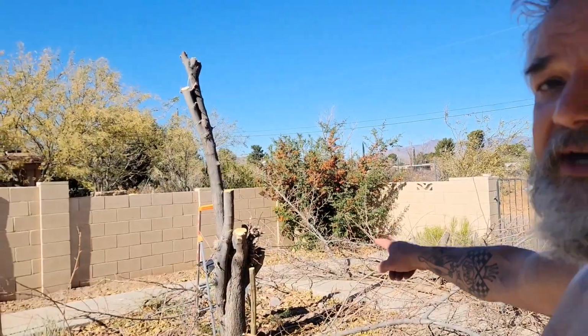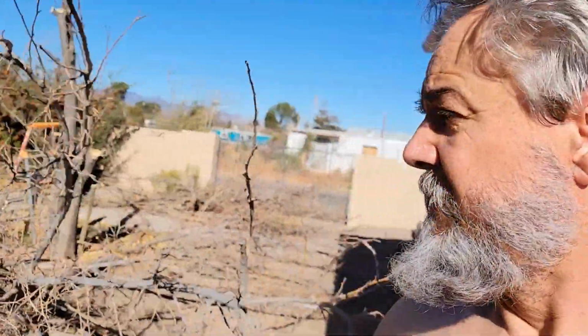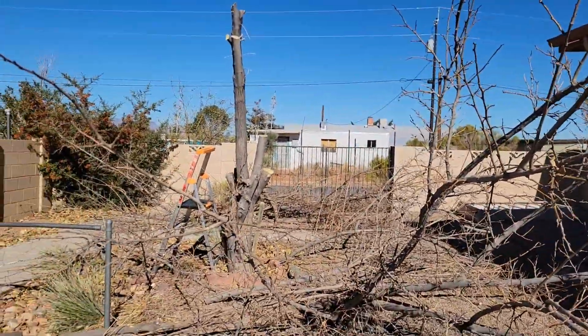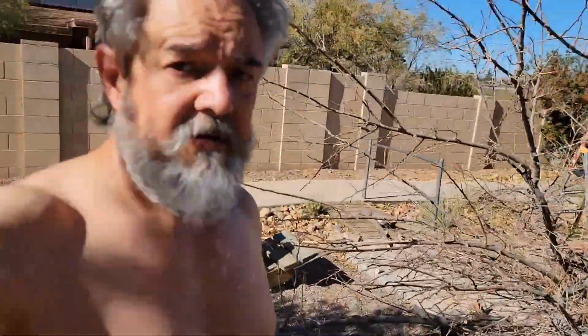I got to get that stump out of here, and I got to dig that out. Part of the issue always was, I don't know if I could show this to you because this tree's in the way, but it's a little offline. You'll see that that stump actually comes into the gate opening a little bit, and the idea here is eventually I'll be here working on the van or whatever.